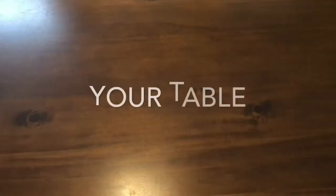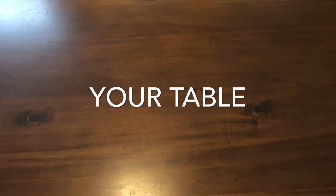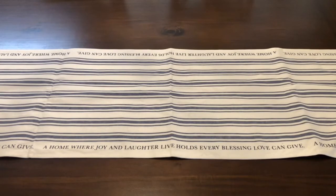I wanted to talk about our table. And if your family is anything like me, our best conversations gravitate when we're eating a meal together or anytime food's around. So ultimately, the table is where memories are made and stories are told. First off, we have our "A Home Where Joy and Laughter Live Holds Every Blessing Love Can Give." This is one of our table runners.